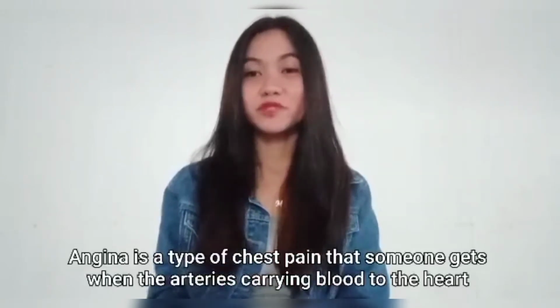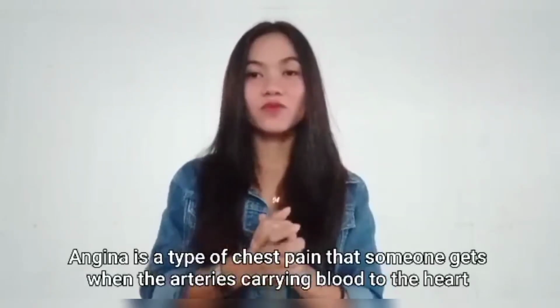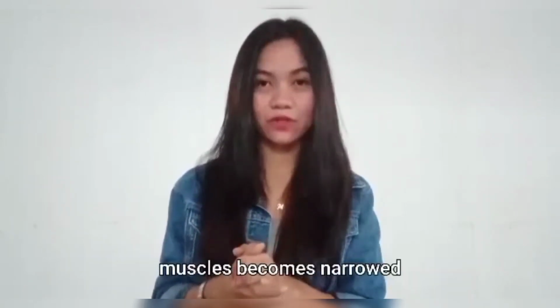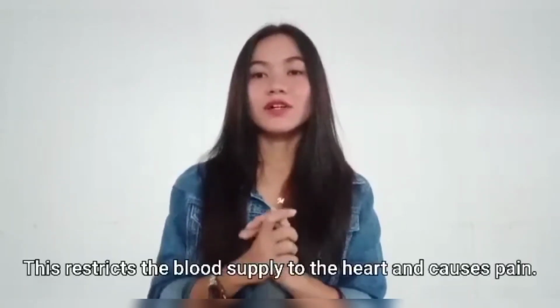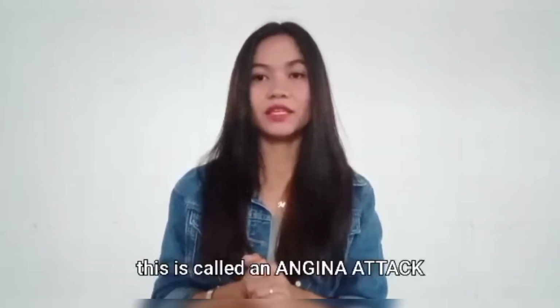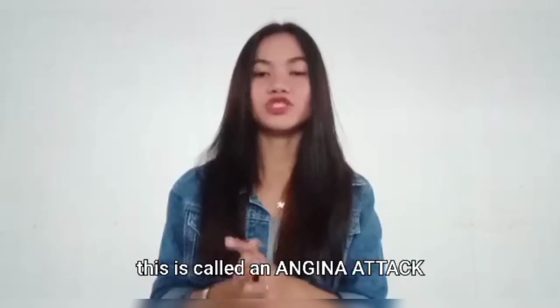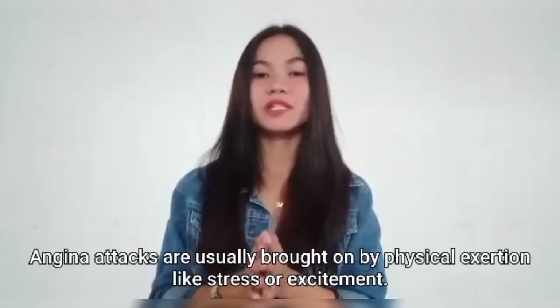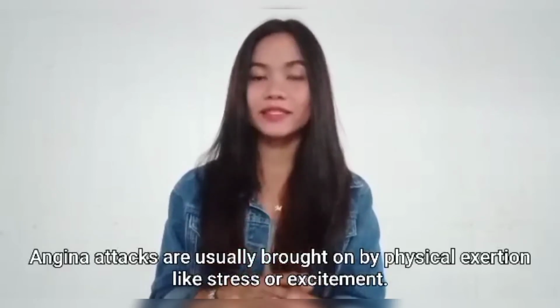Angina is a type of chest pain that someone gets when the arteries carrying blood to the heart muscles become narrow. This restricts the blood supply to the heart and causes pain. This is called an angina attack. Angina attacks are usually brought on by physical exertion, stress or excitement.